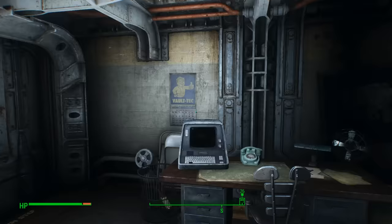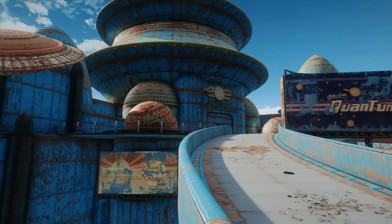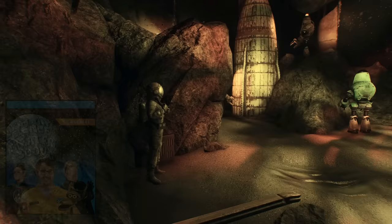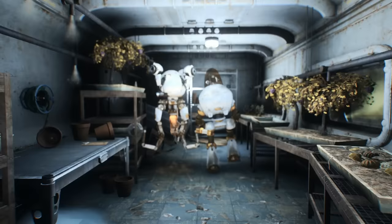But I digress. Pay attention to that Vault-Tec staffer's name, Jay Hodgson. It's actually a reference by Bethesda to a real-life person, Joel Hodgson, creator of the sci-fi comedy show Mystery Science Theater 3000, which he also cast himself in. In the show, Joel played a man trapped aboard a satellite by two mad scientists who desired to conduct experiments on him. Not tremendously unlike his Fallout 4 namesake.